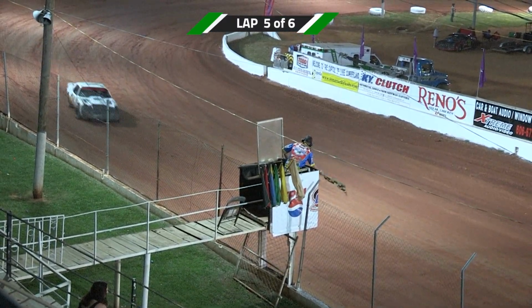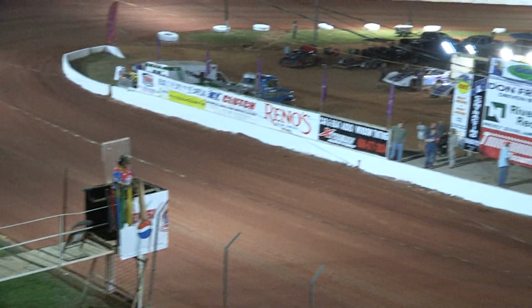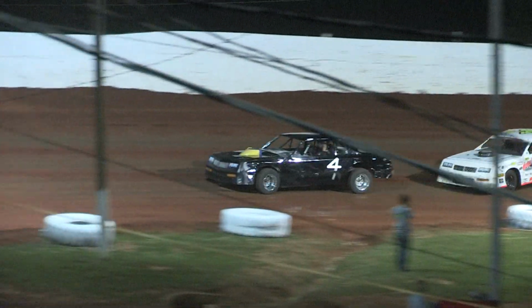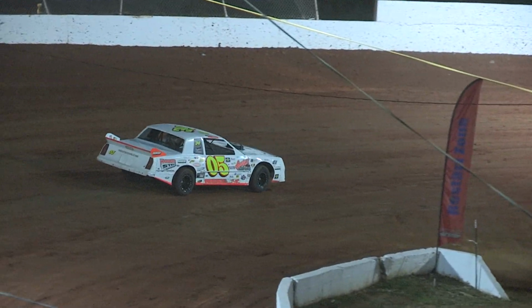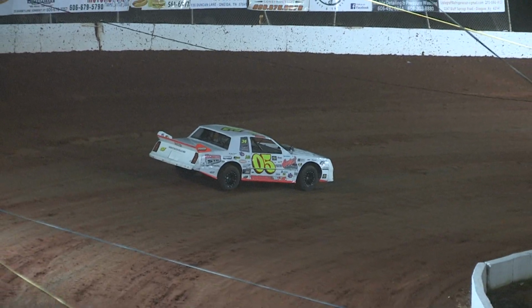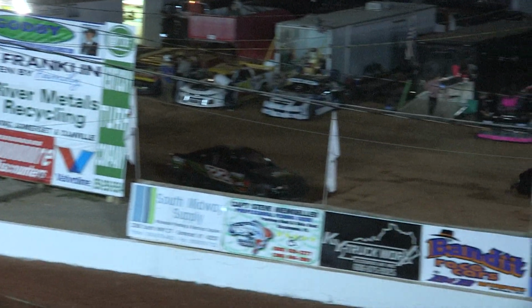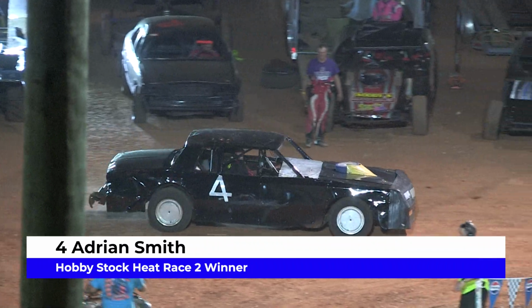And it will be the 4 of Adrian Smith taking the win. Adrian Smith going to take the win. Stacy Decker goes second. Gary Anderson and Ryland Duncan round out your field. So third will go to Gary Anderson, second to Stacy Decker, and the winner of your Lumber King Grassroots Hobby Stocks Heat Race number 2 out of Albany, Kentucky, and that number 4, that is Adrian Smith.